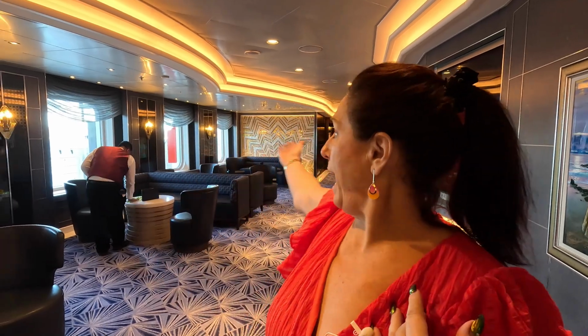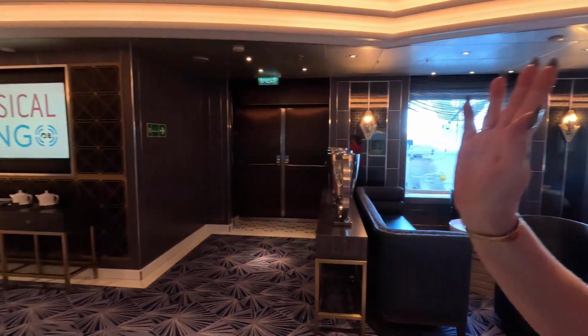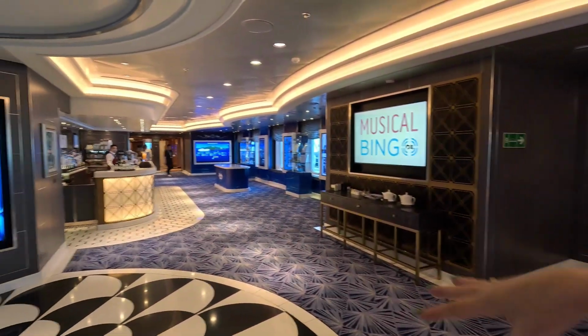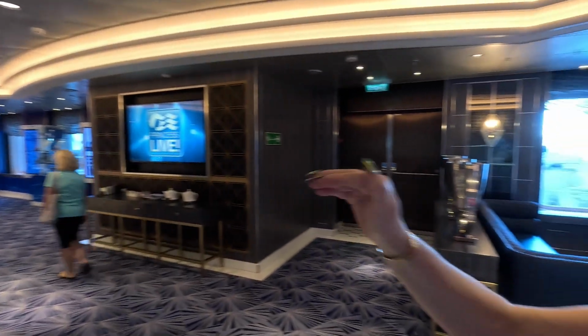Moving forward from the Crown Grill Bar and Restaurant, we move into this beautiful, cool area. This is cool, modern blues. Beautiful seating right along the window area here. A nice big bar. Now, there's no seating by that bar, but it is a nice big bar for you to stand and get your drinks from.